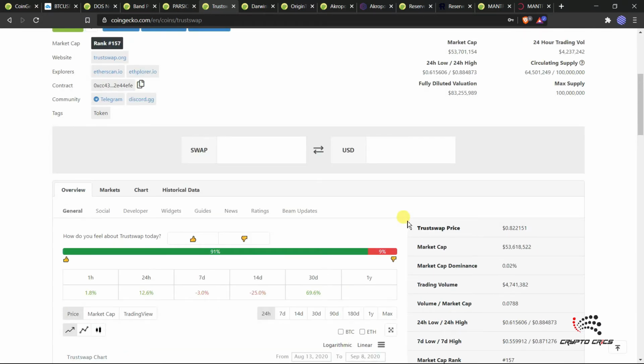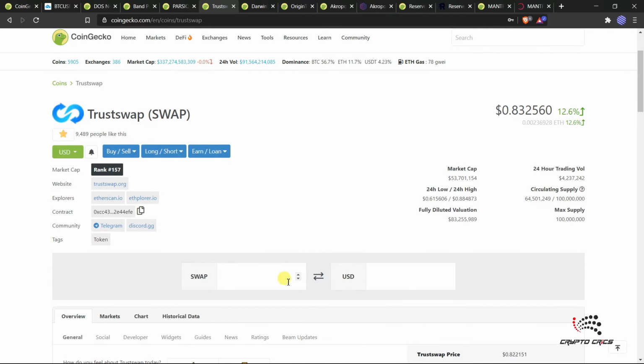So it's in a huge discount in terms of the price, Trustswap. So it's a high quality project. It's a good time to buy Trustswap. And once again, it's not financial advice.